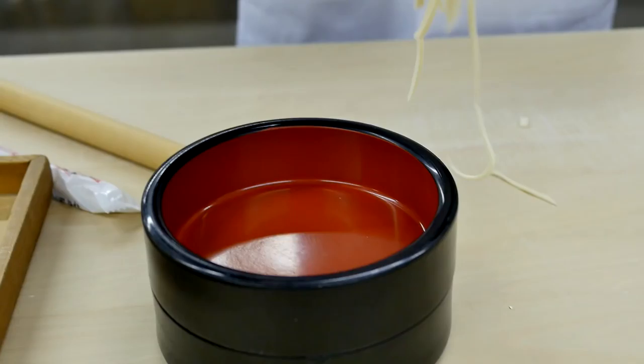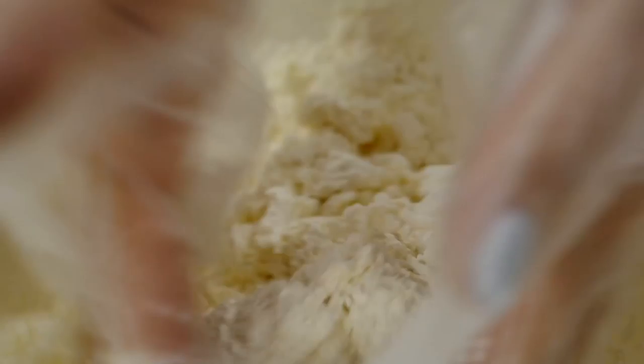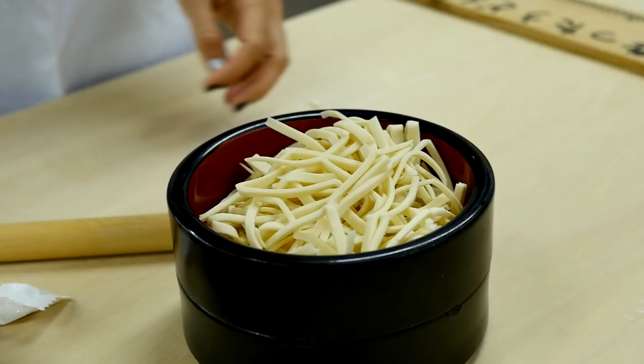Hungry yet? This island's Kagawa Prefecture is known for its udon noodles, so why not learn how to make them yourself? Take a fun, interactive class at the Nakano Udon School, where you are trained how to make these noodles from start to finish. The finale, you get to eat what you made.